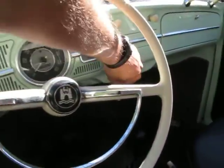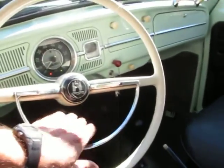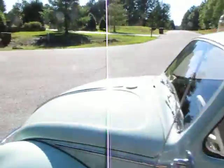Horn works. I think the key has to be on for the horn to work. There it goes. Of course, that iconic sound, little Herbie horn. Real pretty headliner. I'm gonna pop the hood here, underneath the driver's side, pull that and unlock it. Doors open and close easily.